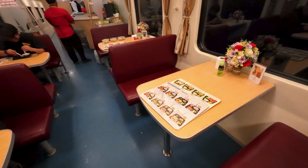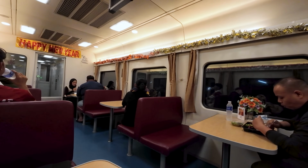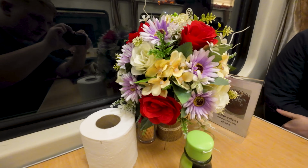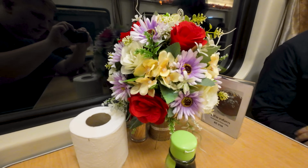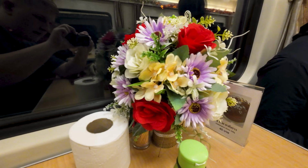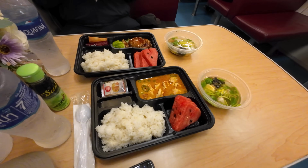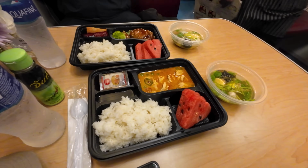I grabbed this empty booth and placed my order with the waiter when he passed by the table. And in addition to the special Chinese New Year stuff, there's also this fake flower bouquet. And here's me and my travel companion's meal sets.